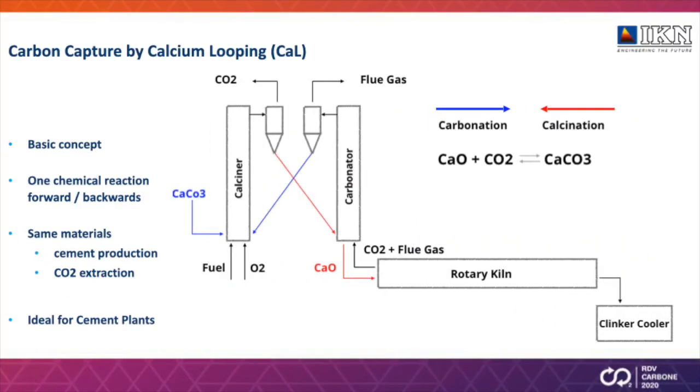Okay, we go to the basics of the calcium looping. We have one slide. On the bottom right side, we see the rotary kiln and a clinker cooler. On the left, a calciner and a carbonator. For the cement process, we are feeding the limestone into the calciner. We are adding fuel and heat, and decomposing the limestone into calcium oxide and carbon dioxide. The calcium oxide goes towards the carbonator and the kiln, and the CO2 is leaving the process on top of the calciner.